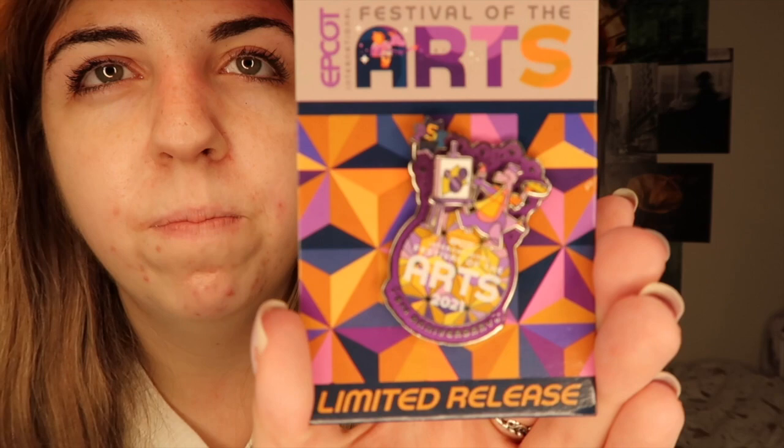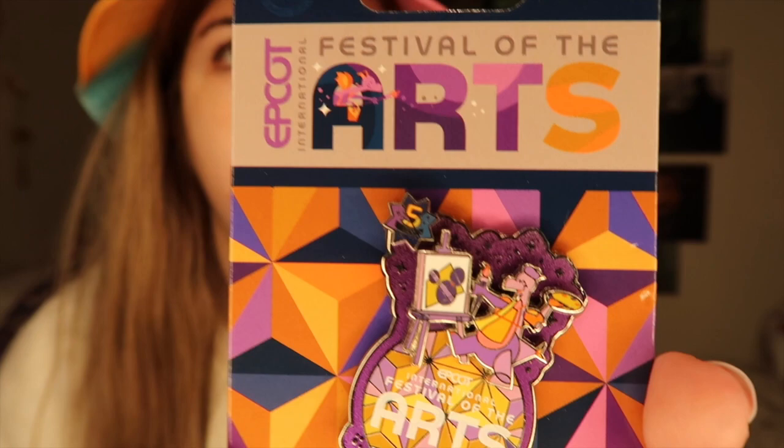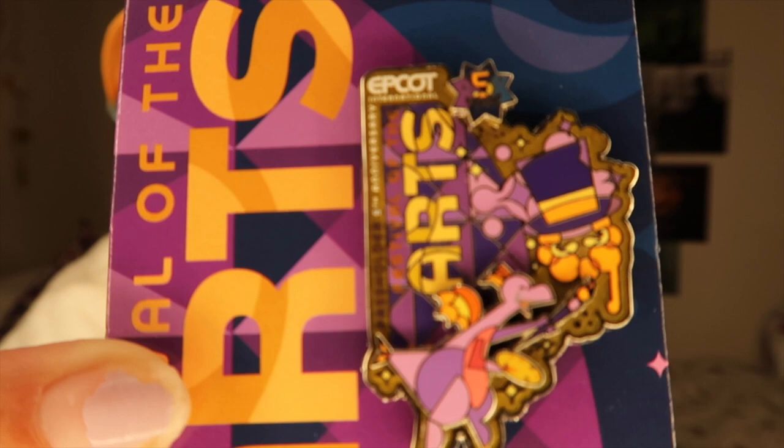Yes. And then the two from the Festival of the Arts. So I got this one, it's the normal one. They only had two left. So this one. And then I got the Passholder one. And it's their fifth year, that's why the five is on everything.